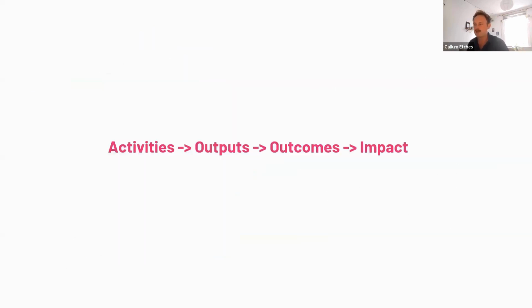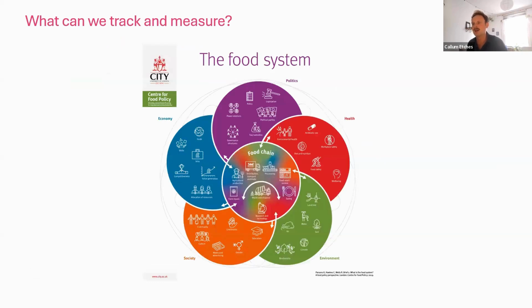So again, we can look at our theory of change causal model and start to ask, okay, so what are those activities, outputs and outcomes and impacts in relation to our work? Well, we've already looked at activities. We've been talking about activities in the last section. That's where our activities tend to fall. Our activities tend to fall in making changes to the food system. They also, of course, fall in other aspects too, not least making changes to policy.